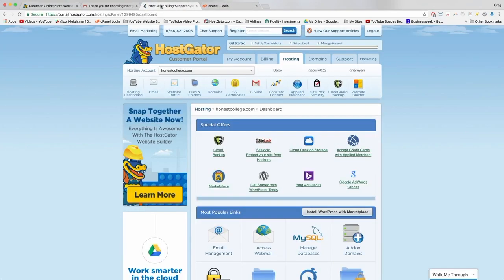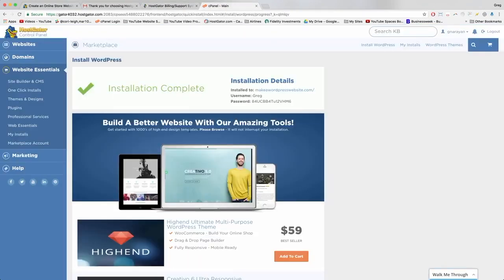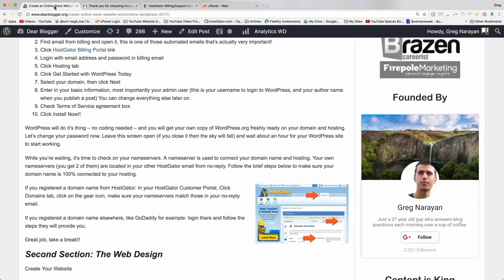All right, so that means that WordPress will take some time to settle into place. HostGator is setting everything up for you. And what you don't want to do is click on this link right here, because that'll get rid of this screen. All right, so what we do want to do actually is follow the next steps. All right, and where it says while you're waiting, we're going to complete these steps. It's time to check on your name servers. What is a name server? Well, a name server, let me tell you, is used to connect your domain name and hosting. You get two of them, and they're located in your other HostGator email from no reply.